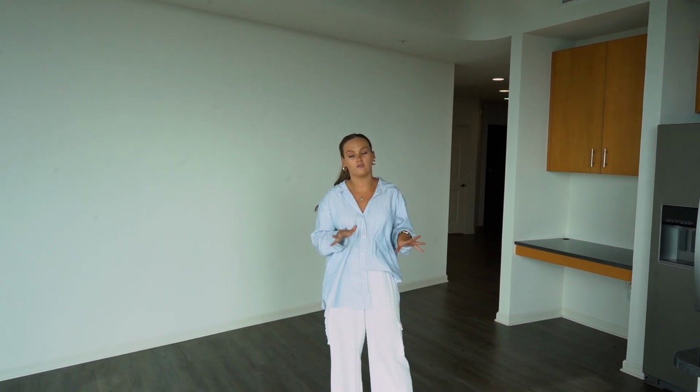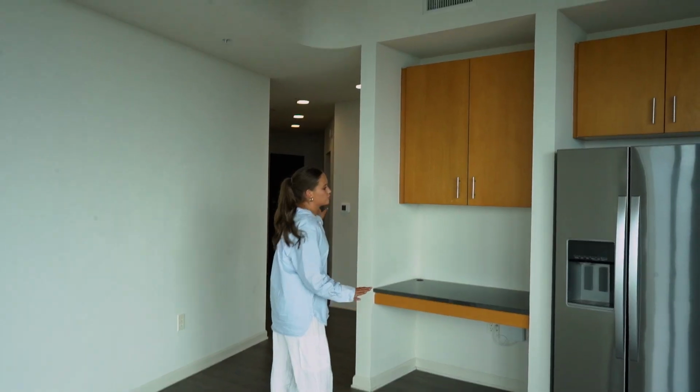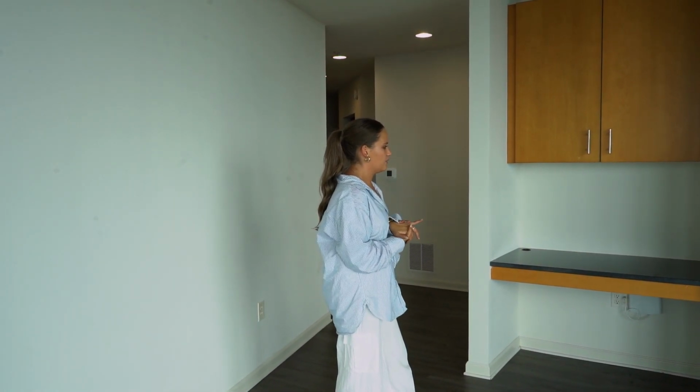We have such a great amount of space for this living room and kind of like joined dining kitchen. A very open concept. We're actually on a corner unit, so it's just a really great layout. We're so excited about it. First for the kitchen, we actually have this little desk kind of like in our area, which is going to be nice. I think we'll do like a coffee bar here or something.